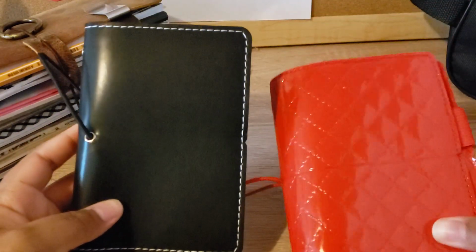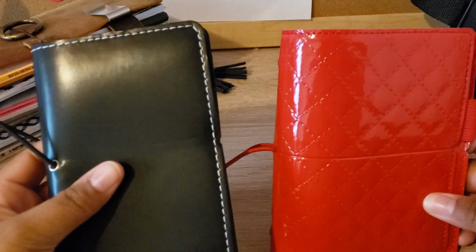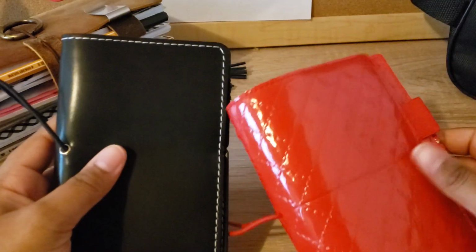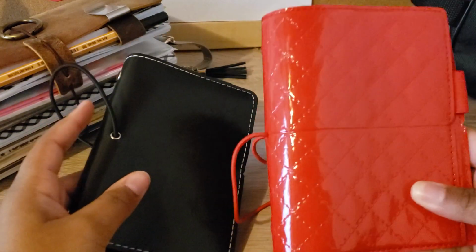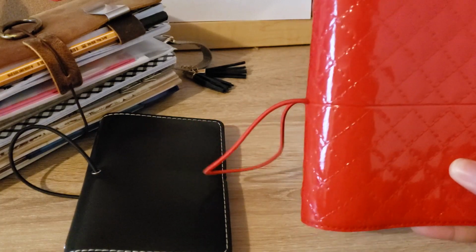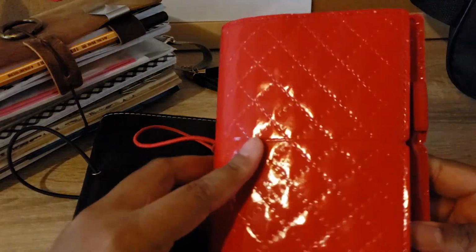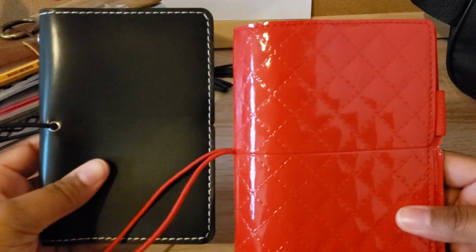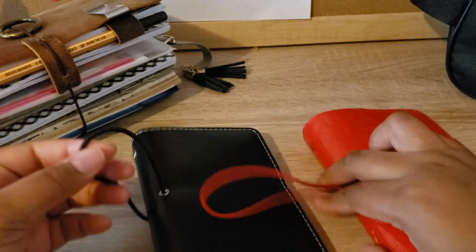Now, both of these are pocket planners. And the reason why I'm showing these to you, and it'll make sense in a moment, is because, oh my God, I can't talk. They are almost exactly the same, except this one is a Luxe. So if I had gotten the Filofax Domino Soft, then this would just be the shiny patent leather instead of the quilted. But this is very resemblant to this in the way that they're set up. So they both have the elastic closure.